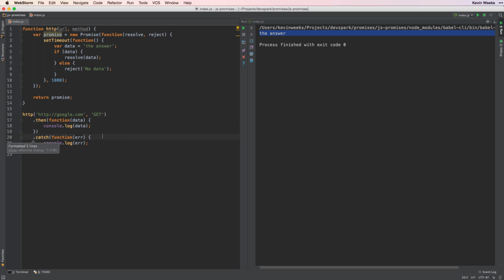And that's it. We've refactored to use promises instead of callbacks. Let's run it to make sure it works like before. We see that we get into the then and console the data. Let's make sure we get into the catch by removing data and run again. And we get our error, no data.